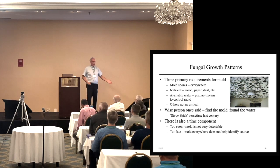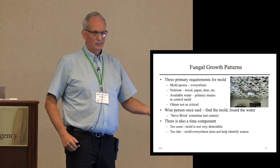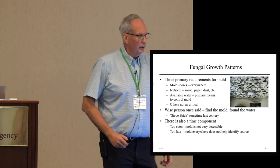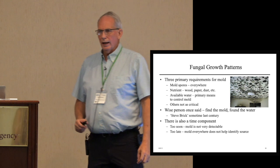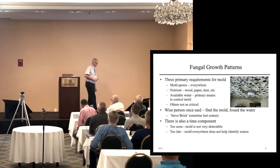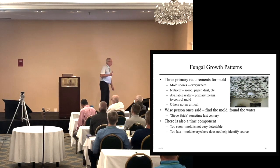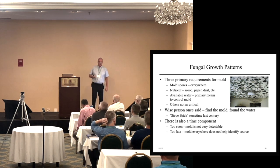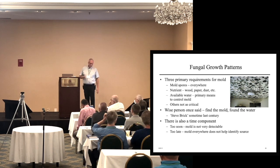We build our houses out of wood and paper. That's mold candy, okay? But also recognize that dust and dirt generally has enough nutrients that you can start to get mold even on that. So our primary means to control mold is to control the water. If you keep the water source under control, you tend to eliminate most mold problems, okay?